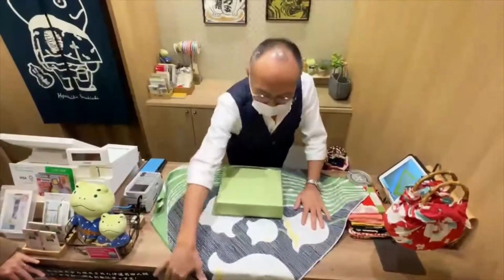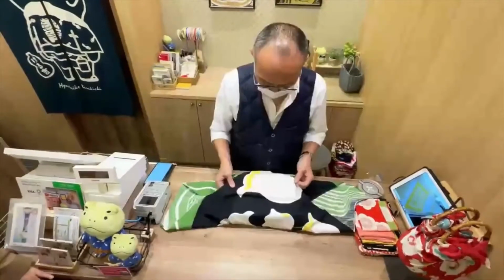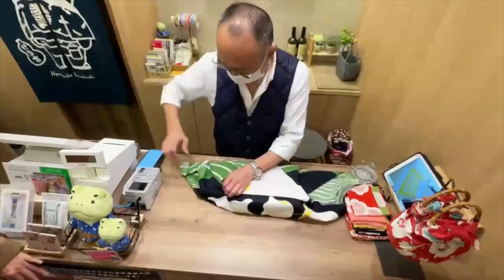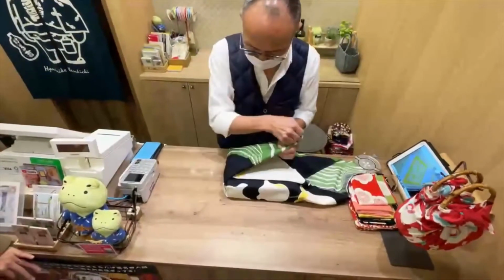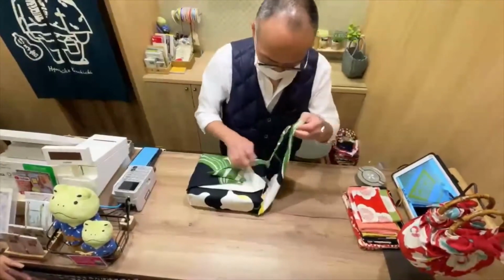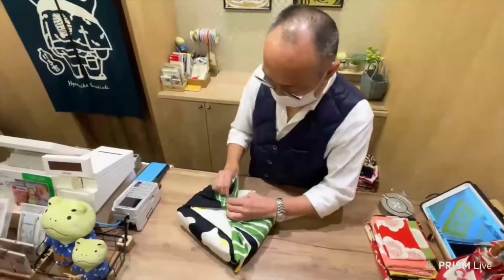A box in the center of the cross. You need to know how to wrap a gift with furoshiki. It's the politest way to bring a gift, so it's an important technique.